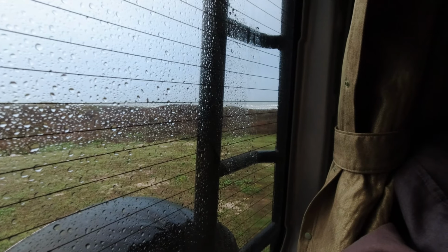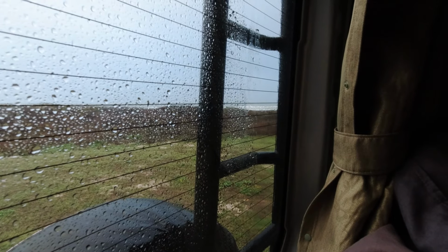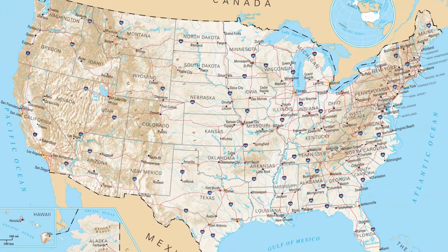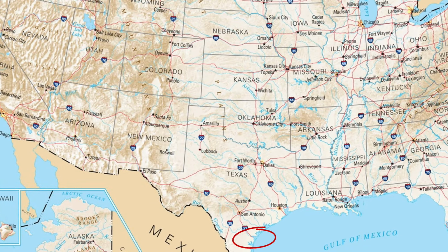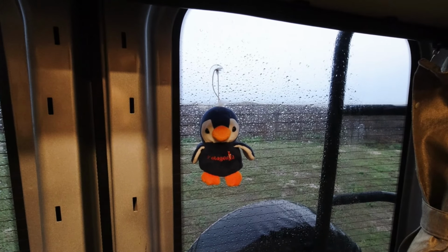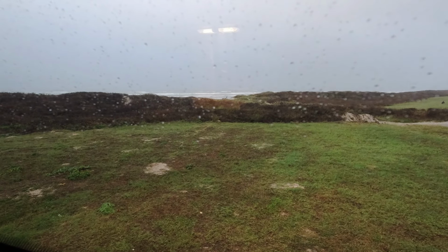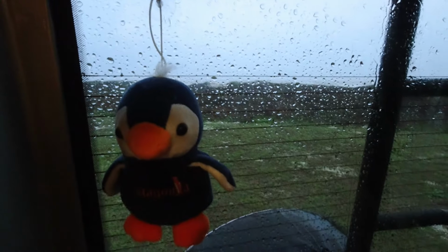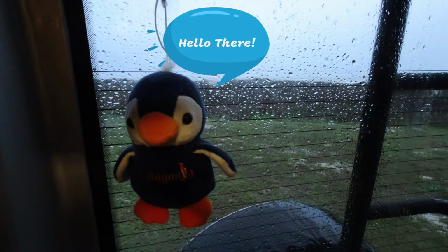Well, van life is not always what people imagine to be palm trees, sunshine and beaches. We've been on Padre Island off the coast of Texas, just nearby Corpus Christi since yesterday. And it's cloudy, it's gray, it's not cold, but it's not warm either. It's very windy. Well, rinse and repeat this morning. You can probably see the moisture on the window. Our little penguin from Patagonia, South America, is feeling quite at home here.